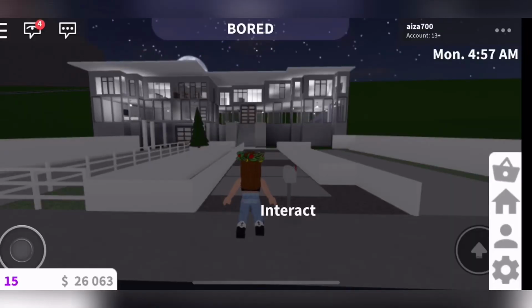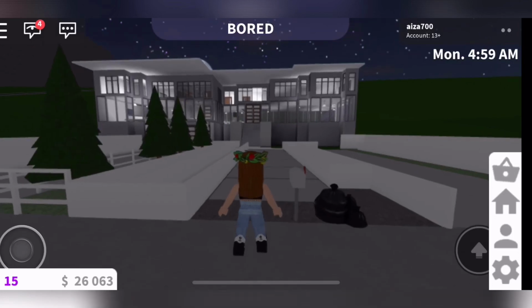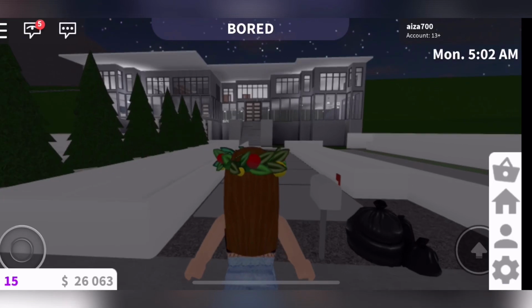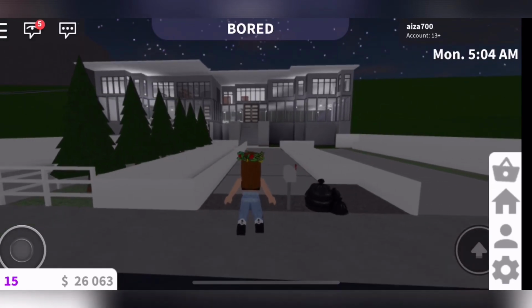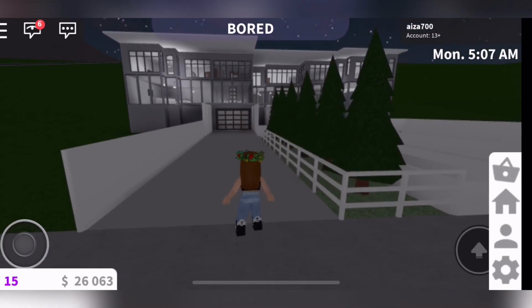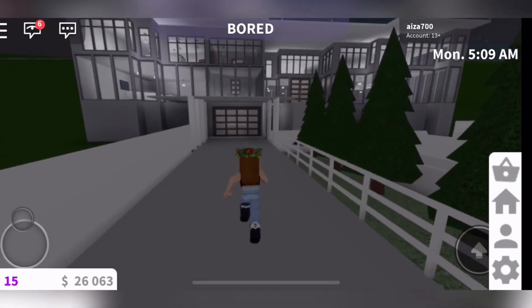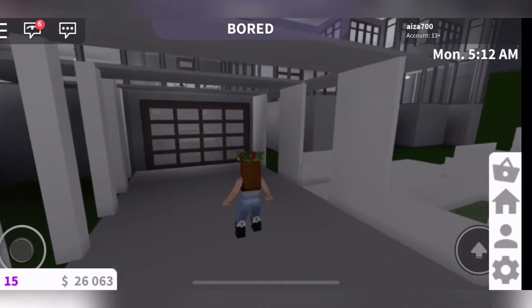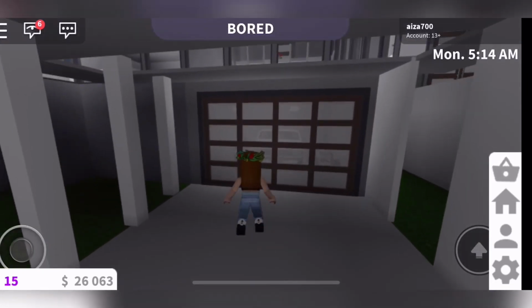So guys, as you can see, there is a new update of my house. If you've seen my old house, this is way different, and we're also going to make our way to the garage. So guys, here's my garage. As you can see, it is simple but posh, and you're going to see all of my vehicles.